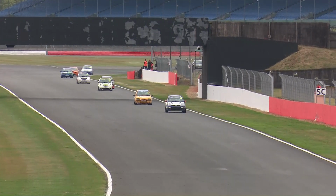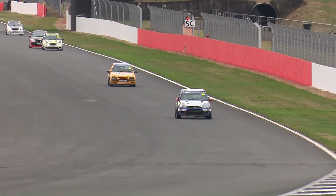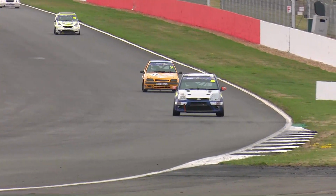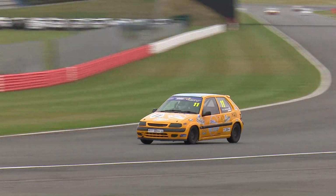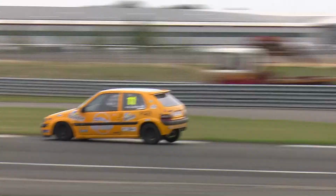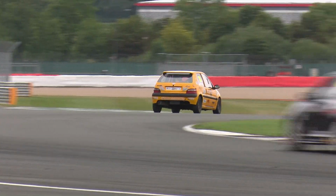Back down the hangar straight goes this terrific midfield scrap. There's always something going on in these hot hatch races with 3 different classes, great variety of car as well. It's hard to imagine that a couple of years ago this series didn't even exist, and now here it is with near capacity entry. And great competition across all 3 of the classes.